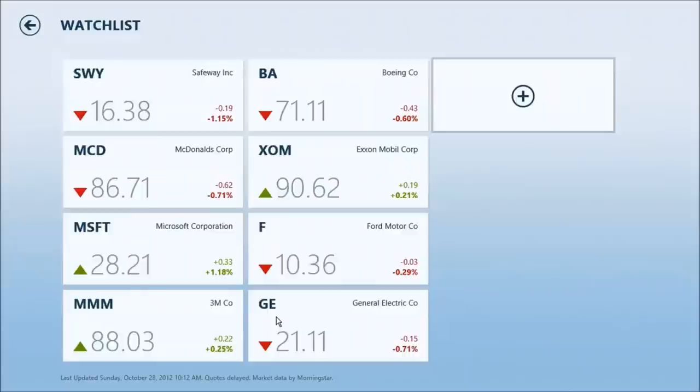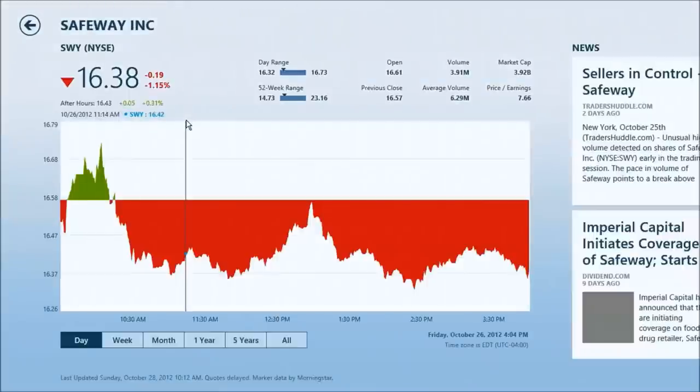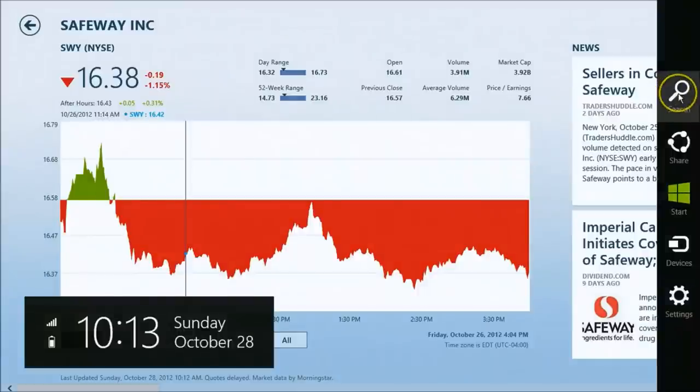It's not the liveliest of stocks. But anyways, you can click it. It's going to bring up more detailed information of the company. Here you see the graph, how it's been performing over the previous day. You can change it: month, day, weekly, month, year, the whole thing, 5 years.